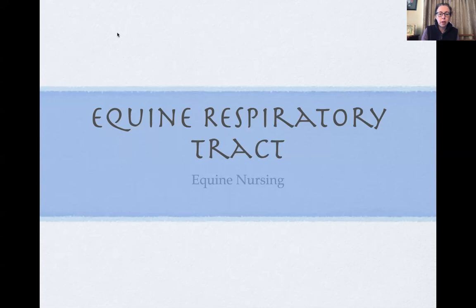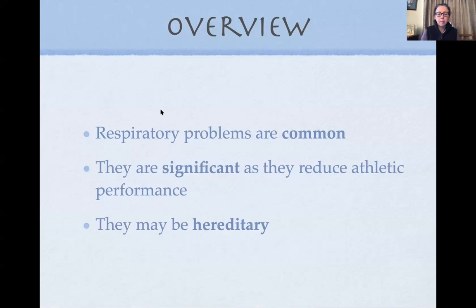So if we have a look at respiratory problems, we'll find that they are common and they are significant, particularly if we're talking about athletic animals. If the horse has a problem with its airway, either it can't get enough oxygen into its lungs, or once the oxygen gets there, it's finding it difficult to traverse the alveoli and get into the bloodstream rapidly enough, we're going to end up with an athlete that can't perform optimally. So as well as being a welfare issue for the animal, there's also a performance issue here for the owner or the person who's riding the horse.